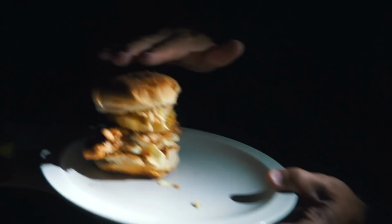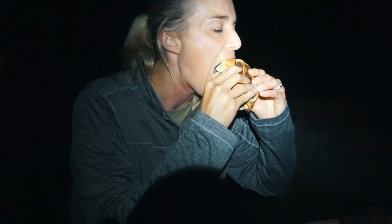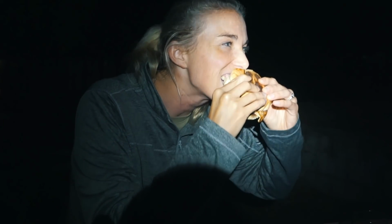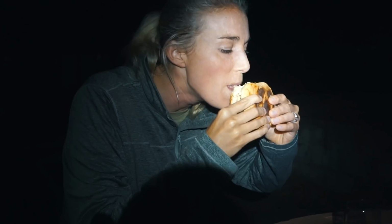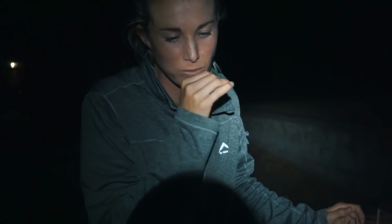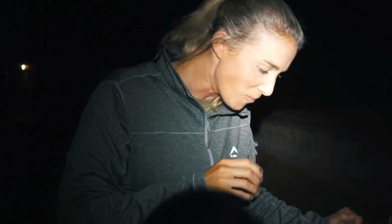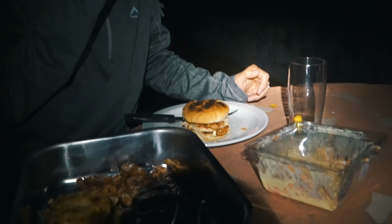Just look at that. On a trip like this. Yo, that is loaded. Oh, that looks good. Enjoy. I will certainly. So drippy. What's your verdict? It's delicious every time, despite not having two vital ingredients. It's really good. Sorry, I'm having to shine the torch in your eyes to get some light on you. Yeah. No, this is good.